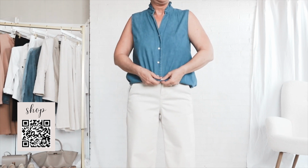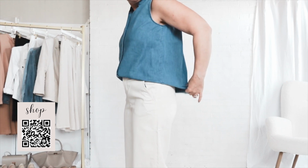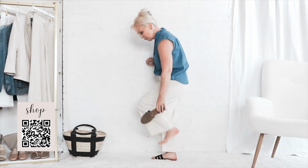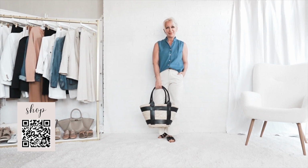I am going to do a little bit of a front tuck here just to even out the proportions, but leaving the back undone, and I'll straighten that out. Sometimes you just need that little bit of tuck to get the proportion right for the outfit. Adding some slide sandals and a straw market tote. Effortless chic right here. This is the epitome of that easy breezy style.